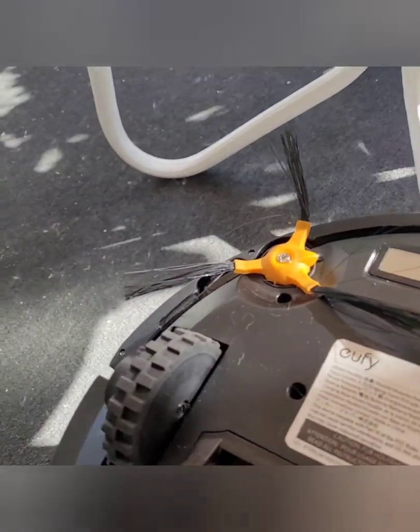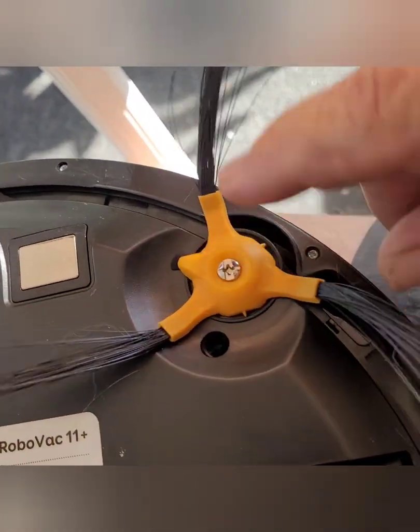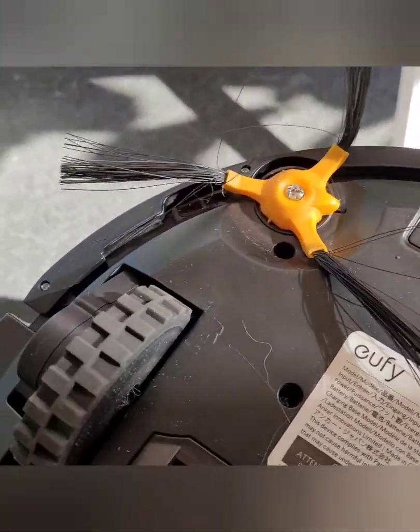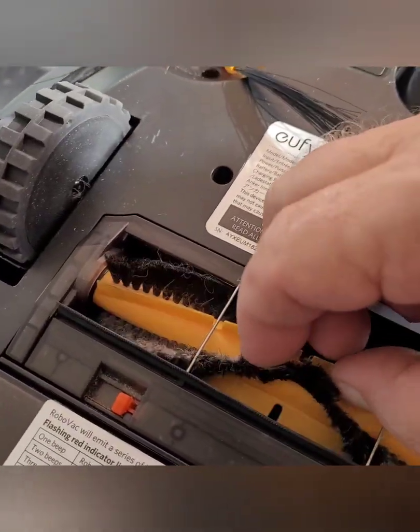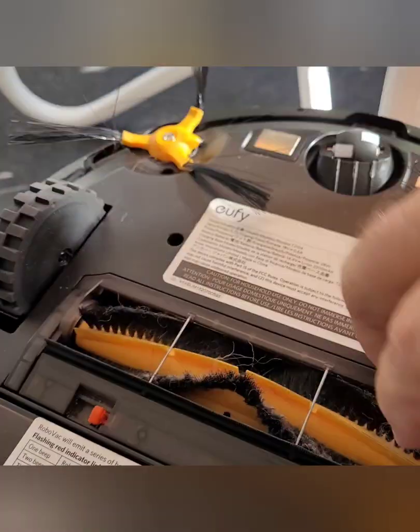So I feel like these should have been changed. I should have changed these 2 or 3 uses ago. But I wanted to make this video under the worst conditions so you can see the job Miss Oufy does here. I call her Miss Oufy.